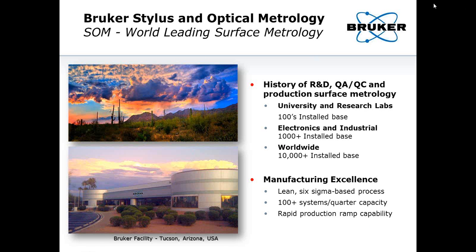The business unit that I work in, you see a picture there at the top, is a picture of the sunset here in Tucson, Arizona. This is the stylus and optical metrology business for Bruker. This business has been built on a history of both research and development and also QA, QC, and production surface metrology uses. We've got partners in hundreds of university and research labs, a 1,000+ installed base in electronics and industrial manufacture. And over the world, we have over 10,000 instruments installed and working over the course of this business's history. You can see a picture of the building there at the bottom.